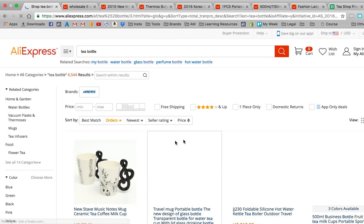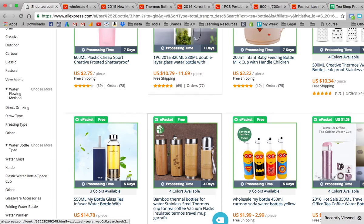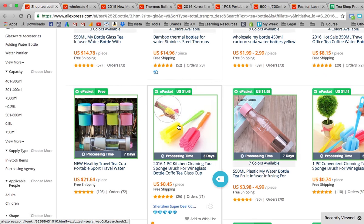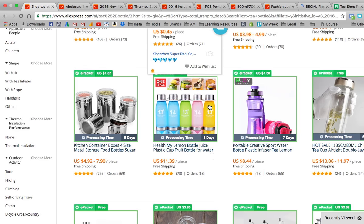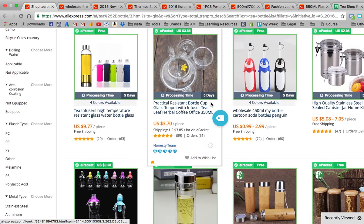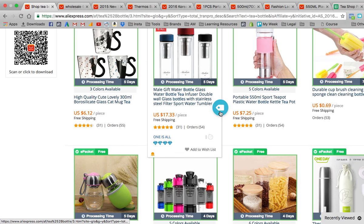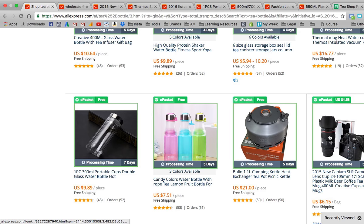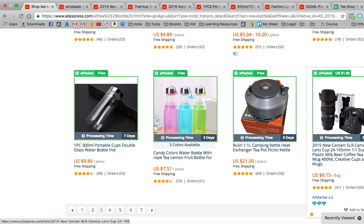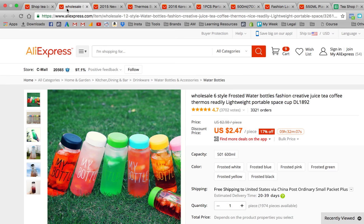And let's just go ahead and check out the third page super quick. We'll make sure we're not missing anything cool again. We have some minion ones, but that's okay. We don't really want that. H2O, tea fruit infuser. That's pretty cool. We can check that out. Let's see what else we have. What's this? Oh, okay, I thought it was an actual camera. That's funny. Okay, so it looks like we actually didn't miss anything cool.